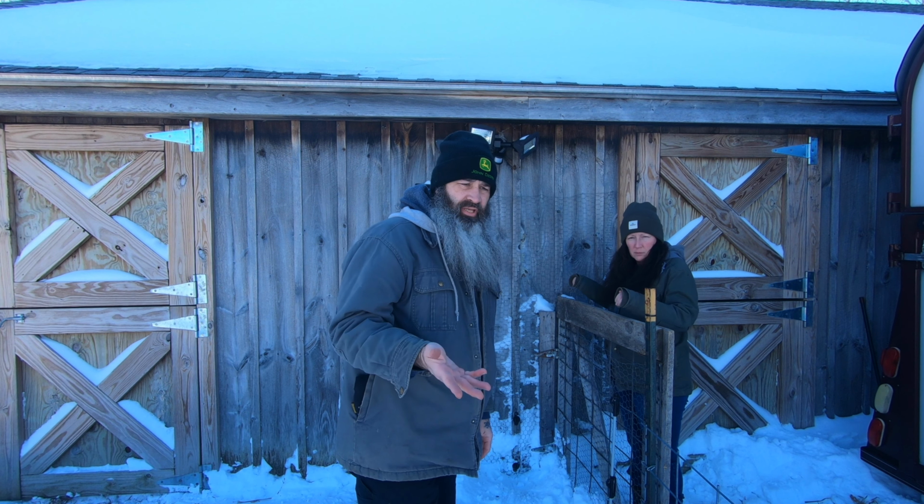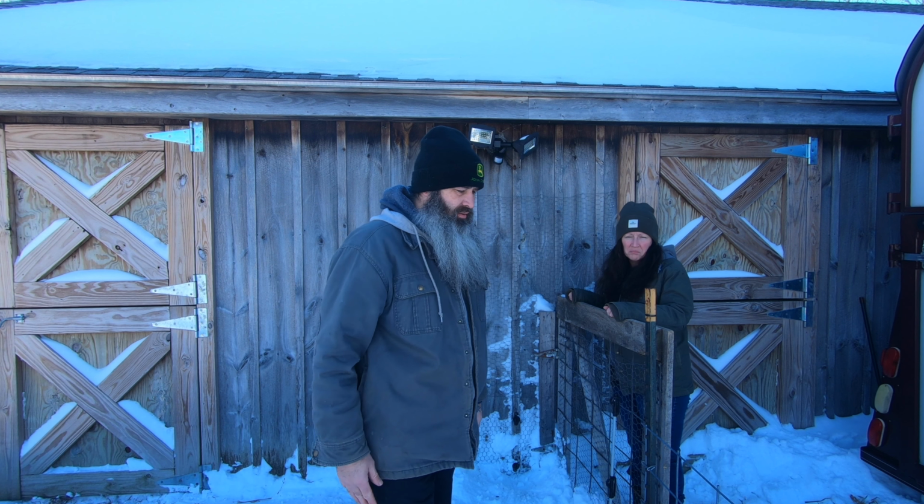We actually never even hooked up the electric after doing all that. The fence that we had was enough for them. They didn't bother with it.